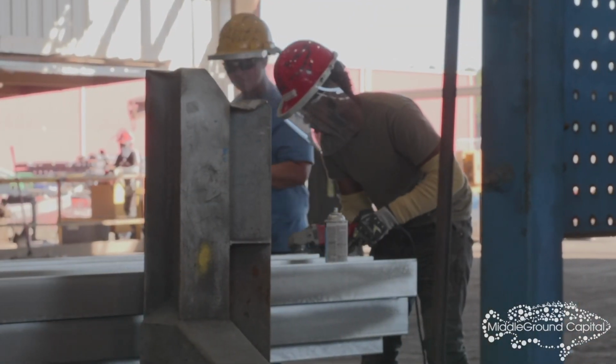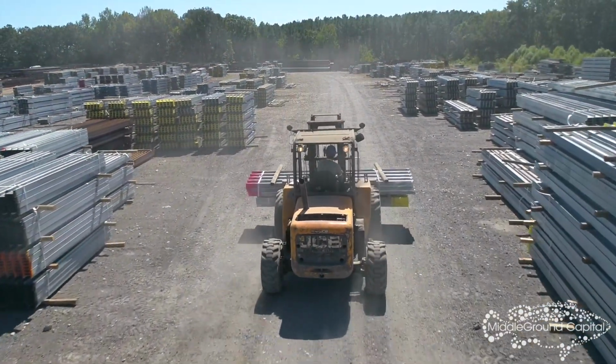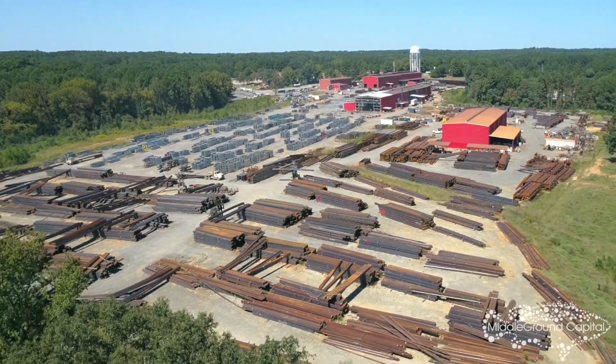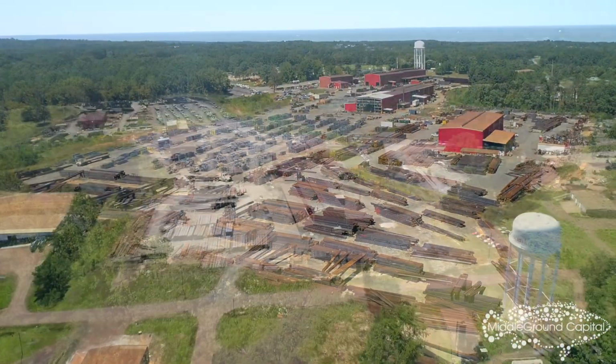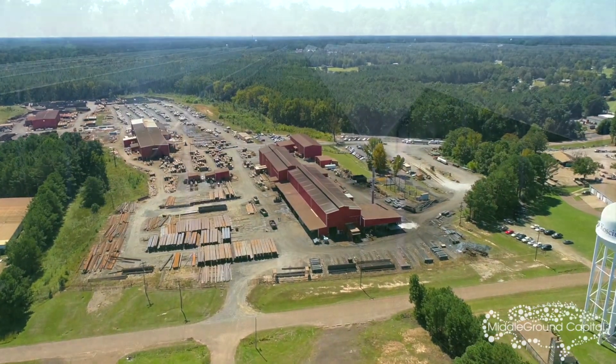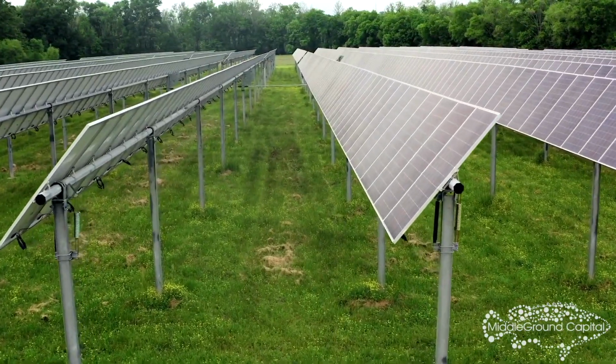Finally, the beam's edges are sanded down. They're stacked up and then taken to the holding yard, where they await pickup. These steel beams will be shipped out to solar farms all across the globe. These advantages allow Attala to set themselves apart from the competition by both literally and figuratively supporting the solar industry.